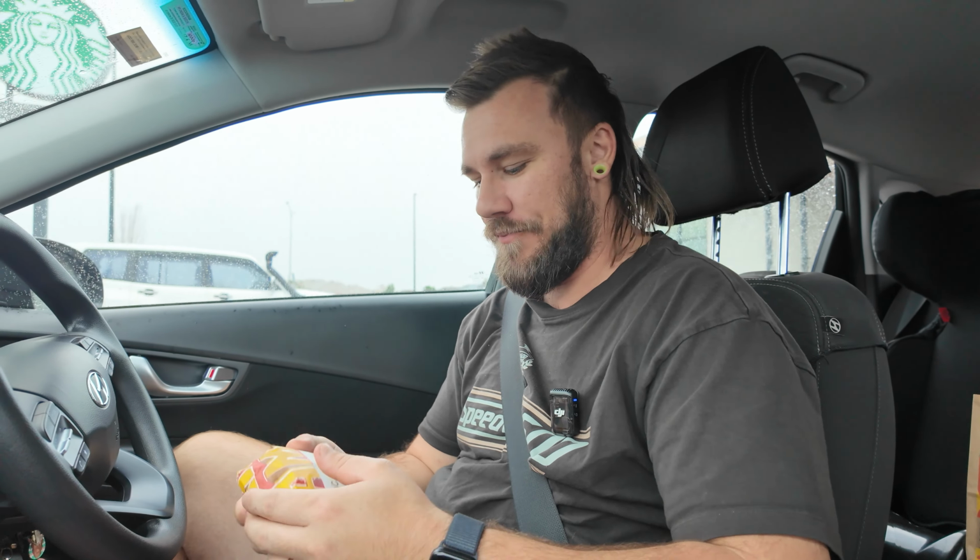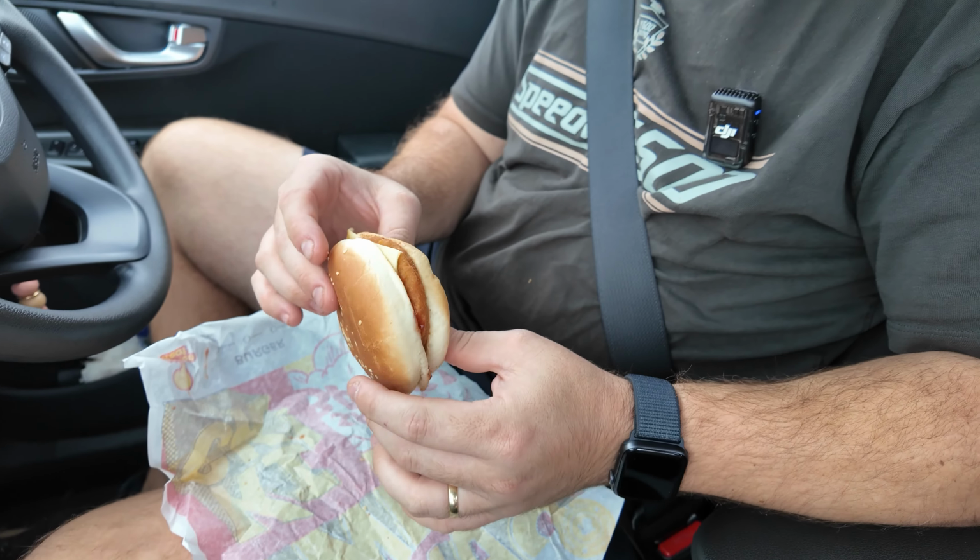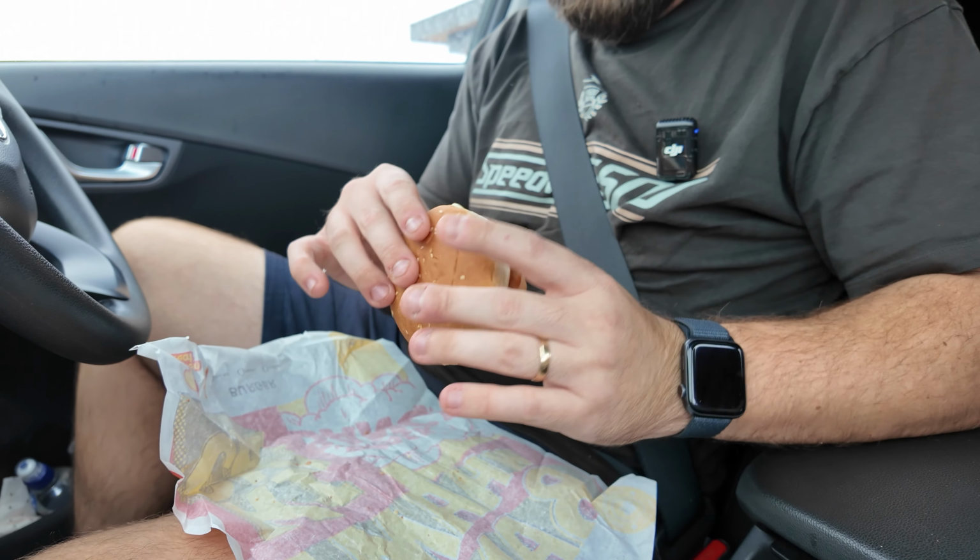All right, next up, we've got our $4.19 chicken burger. I'll probably sound old complaining about prices, but it's got to be said. The prices now are ridiculous. All right, a little bit squished. Feels a little bit dry, but it's all together in the burger, not coming out the sides. So we'll see how it tastes.